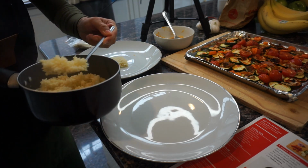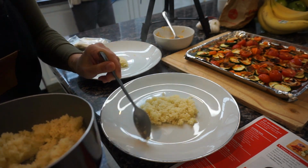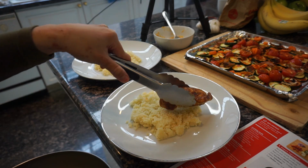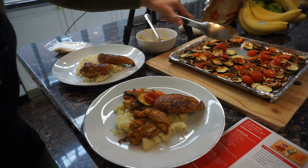So find a small bowl, or we used a plate, it really doesn't matter. A plate, I feel like it looks prettier. I didn't have any of those flat bowls. Anyways, that doesn't matter. But we're going to first serve the couscous and then the veggies. I kind of put the chicken first, but that's okay. And drizzle the mayo. It's really hard to drizzle because it's so thick.